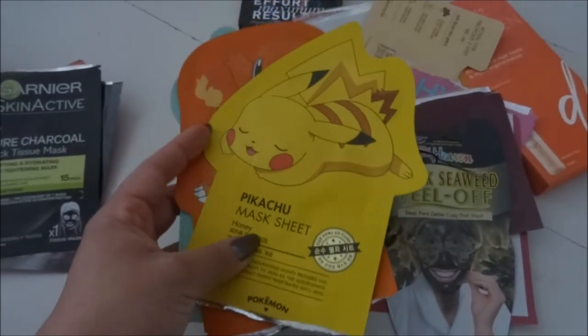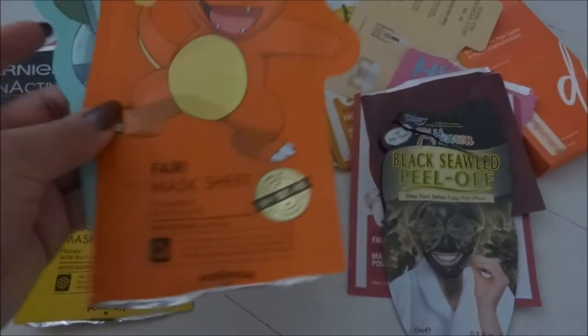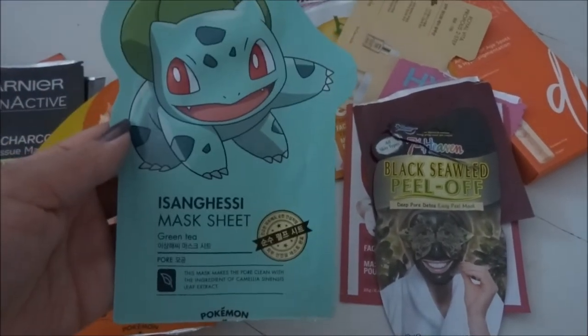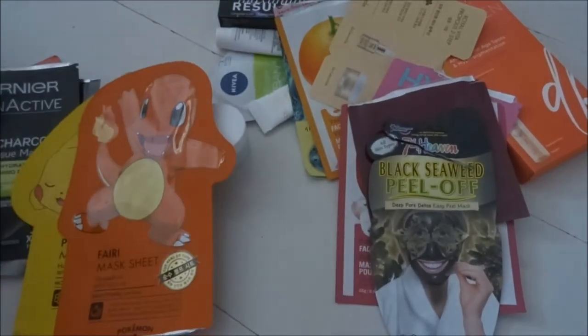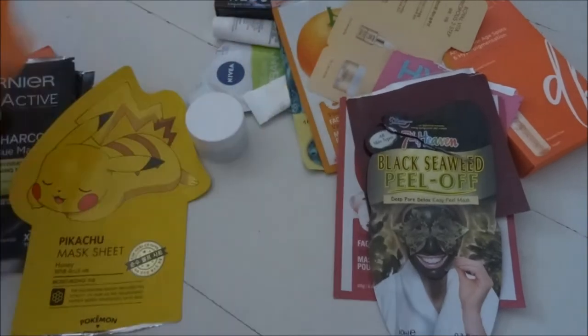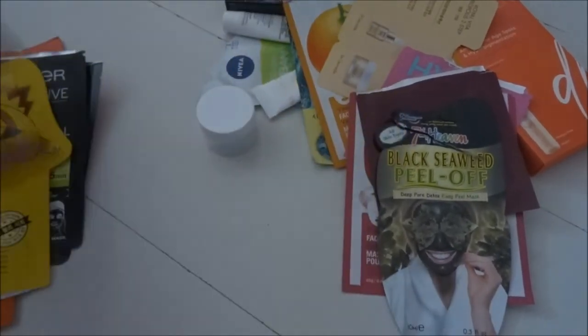I'm gonna take out all of these that are the same. Do I have one more? No. So we have the Tony Moly face mask, or sheet mask. I have Pikachu. I have Fairy. And I have Isangeshi. So this is a green tea, this was grapefruit, and this was honey.